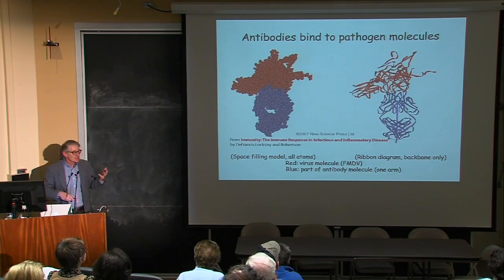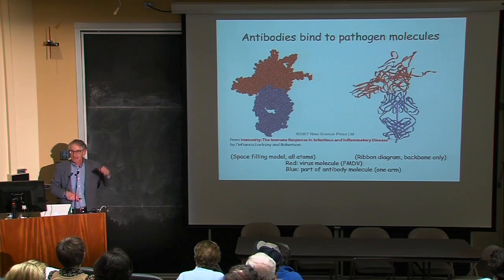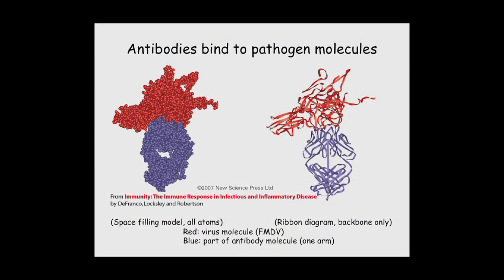Yes, each B cell makes a different antibody, but they're not that different from each other. They're very similar to each other, except in those loops. Only the loops are different, and it's the loops that give a very exquisite hand-in-glove type of fit. Okay, now actually, this is just a piece of the antibody molecule.